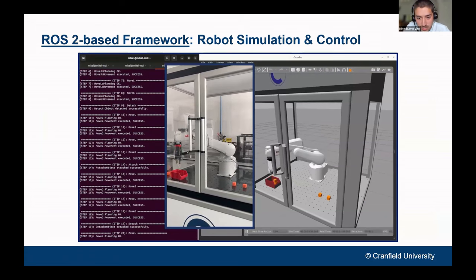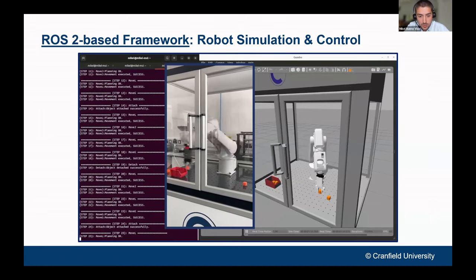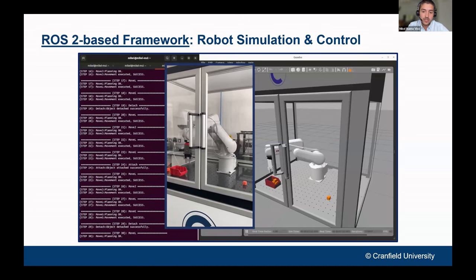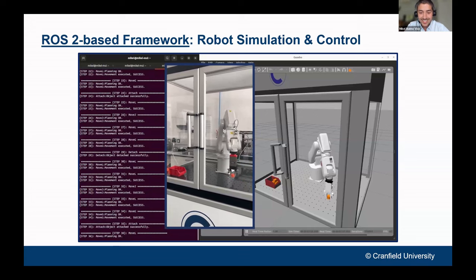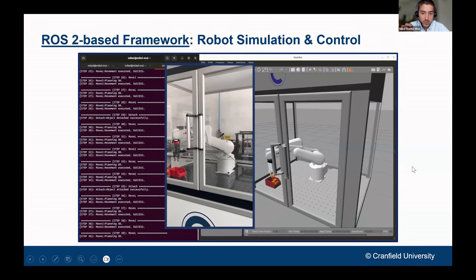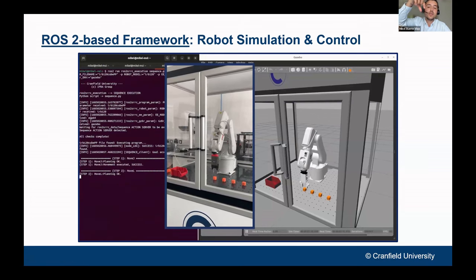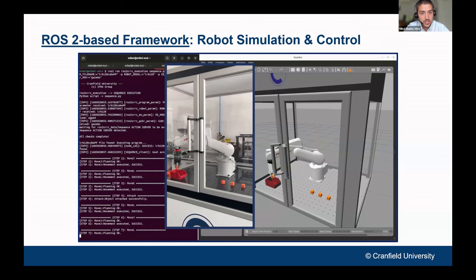And what you can see in the video is an ABB IRB 120, in both simulation and the real cell, using the exact same program executing this cube pick and place task. The program is exactly the same. The only difference that you can see is a small delay, because closing and opening the gripper in Gazebo adds a little bit of delay. But apart from that, the program is exactly the same.